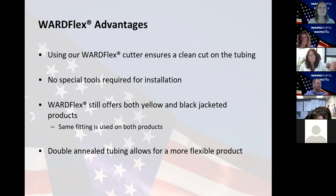WARDFlex is still offered both with the yellow coating for our standard WARDFlex CSST, and then we also offer the black arc-resistant WARDFlexMAX. And the fittings that are used for those two systems are exactly the same. So the only difference there is that coating; the stainless steel tubing underneath is exactly the same dimensions. It's made at the exact same time. There's no different routing or anything in how it goes through the process. So that's why the fittings are the same for either product.